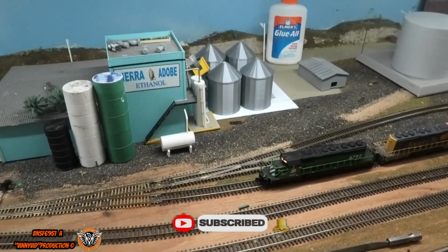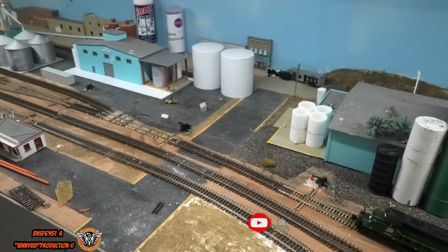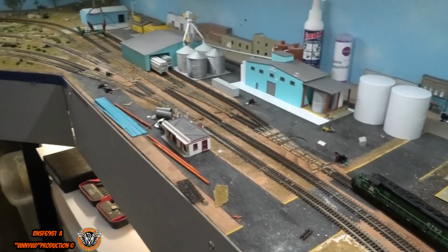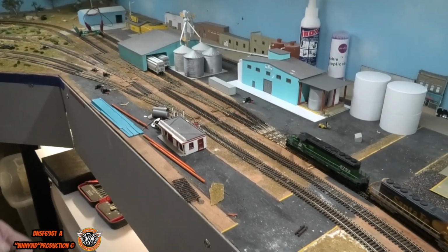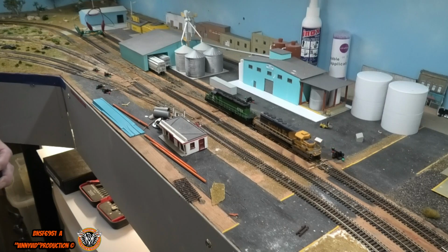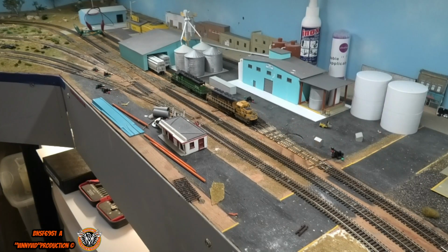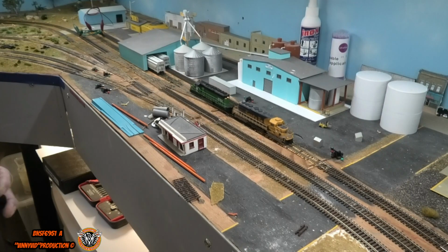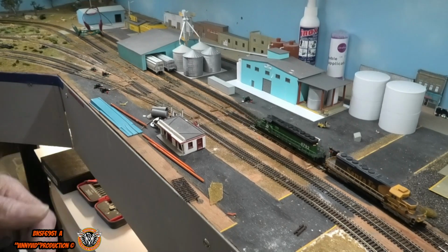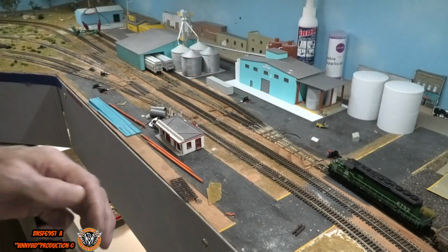Alright, so here we go. Get these locomotives running. I did say track number 2. All right, let's go back and get the right ones. I'm going to pick up the hoppers on number 2. That was my mistake. All right, let's go get them.